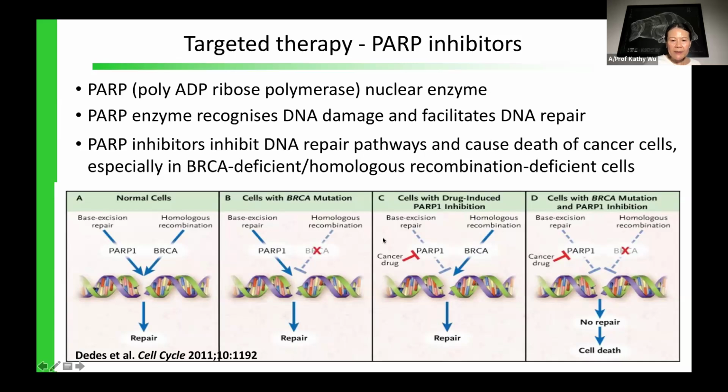If you look at panel B and C, if one pathway is working properly, but the other pathway is not, then as long as one is working, then again, there is repair. But panel D, on the most right-hand side, shows that in somebody with BRCA mutations, so the BRCA pathway is not working properly, if you give them a PARP inhibitor to inhibit the other pathway, then there is no repair, and therefore it leads to cell death of the cancer cells. So that's how it works.